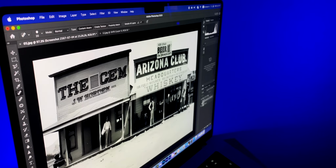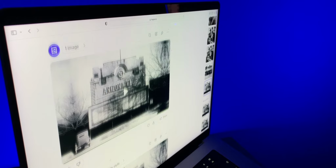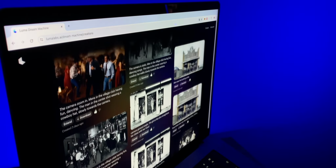Next, we need to bring this ghost town back to life. Here's the AI I'm using for that. I start by running everything through without any control. This helps me see how each AI model interprets the images, showing their strengths and weaknesses.